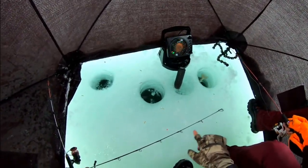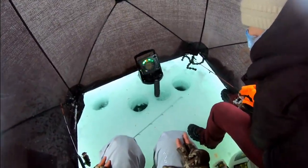So the slosh in between all these three holes, guys, there's a little alley in between there, and yeah, it's pretty funny.